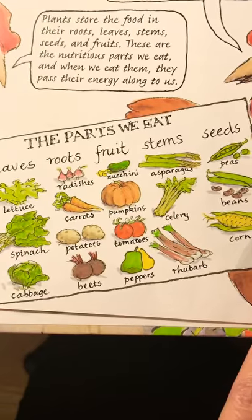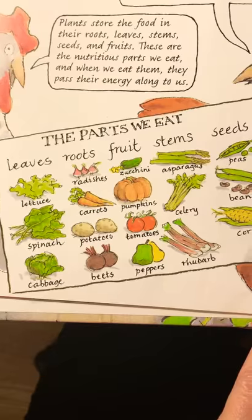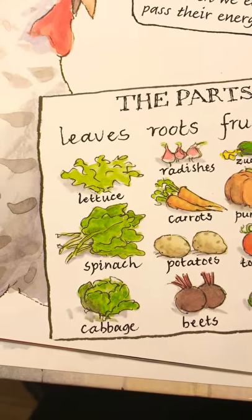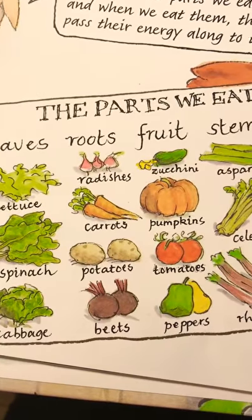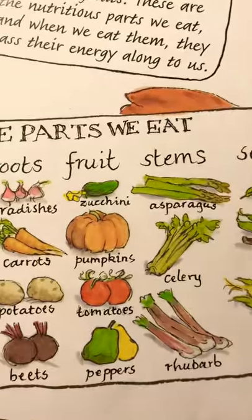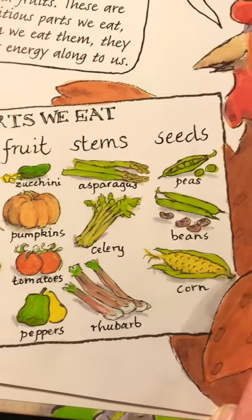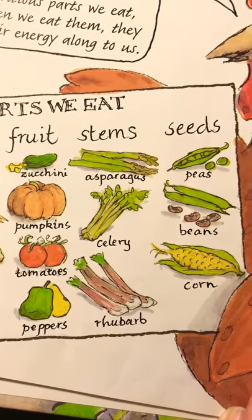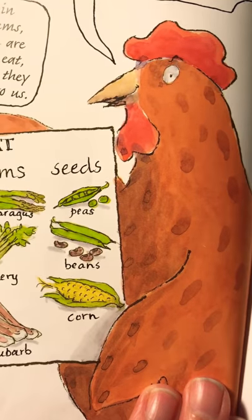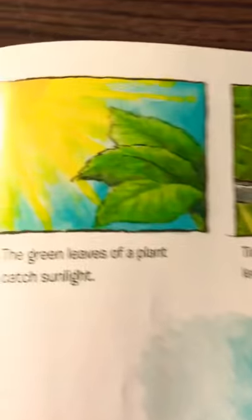The parts we eat: leaves, roots, fruits, stems, and seeds. Under leaves, we have lettuce, spinach, and cabbage. Roots: radishes, carrots, potatoes, and beets. Some fruits are zucchini, pumpkins, tomatoes, and peppers. Some stems: asparagus, celery, and rhubarb. Seeds: peas, beans, and corn.